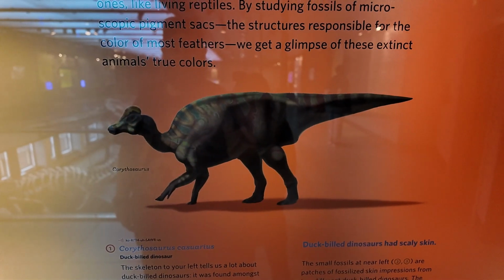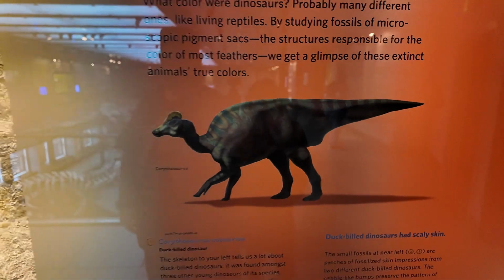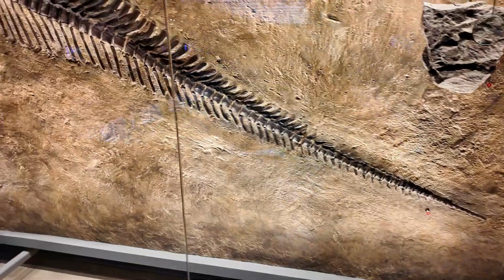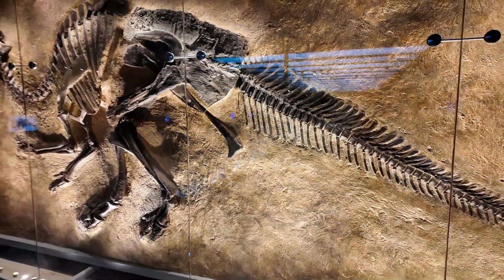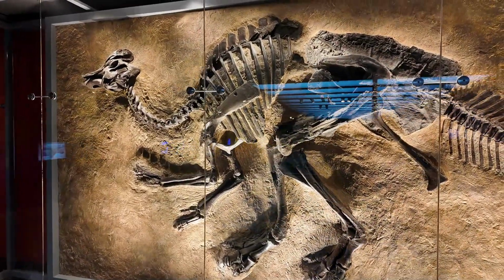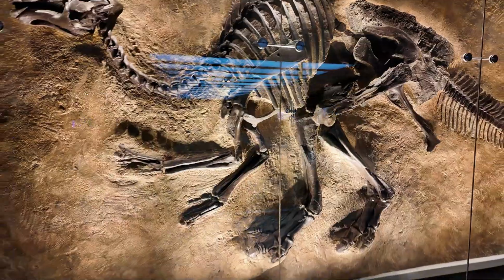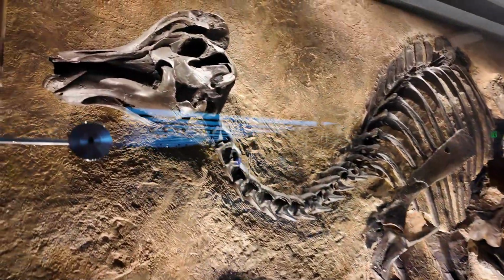Here's the skeletal remains of a full duck-billed dinosaur that they discovered in Canada. They were able to cut it out of the ground and just leave it in the rock and sediment to show what it looked like when they dug up the whole skeleton. They said it was found with two or three other duckbills also. They all just kind of died in the same place. So that was really nice to be able to see the full skeletal structure of it.